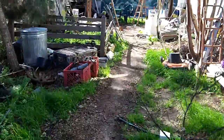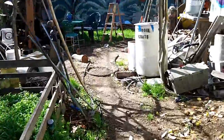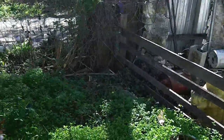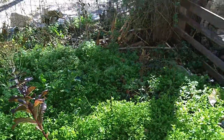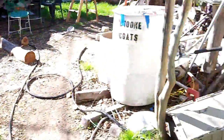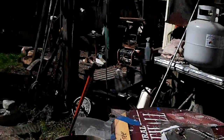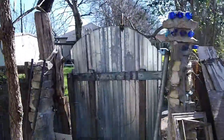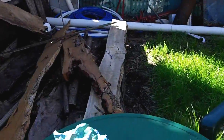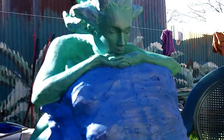Here's the backyard, which is where Thor does all of his woodworking and Belinda does some of her limestone carving. Here's another garden. This is where the gray water comes out of the house and feeds this little area. There's the lovely compost right at the bottom of the kitchen window. Here's another sculpture of Belinda's. Isn't she beautiful?